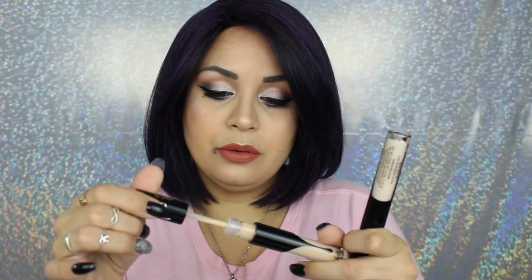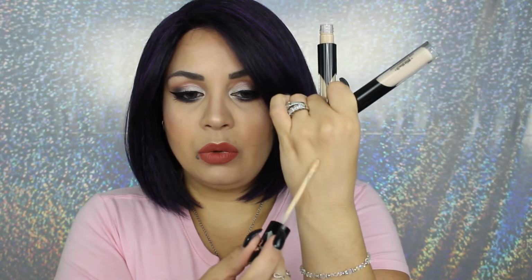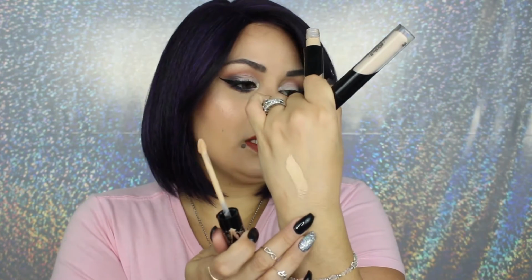So I'm going to go ahead and swatch. I haven't swatched this one. This one I clearly used. It has a really pretty, softly pointed doe foot applicator right there, so it's really easy to just apply. That's the shade right there.